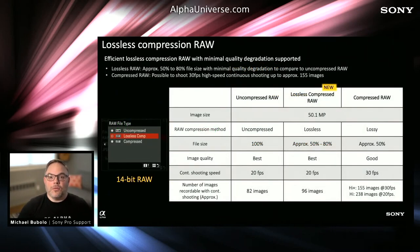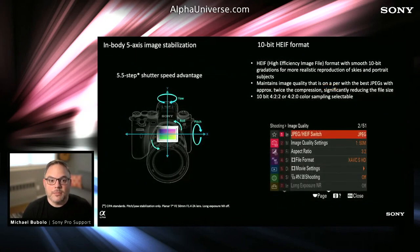Lossless compressed RAW. Woo! We've all wanted this. Lossless compressed RAW is absolutely stunning, where you're going to be able to get a file that's up to half the size of uncompressed RAW, but without any degradation in image quality. So you're going to get faster performance. You're going to get unbelievably good image quality, right up there with uncompressed RAW, but in a really, really efficient package. And it's also 14 bits now.